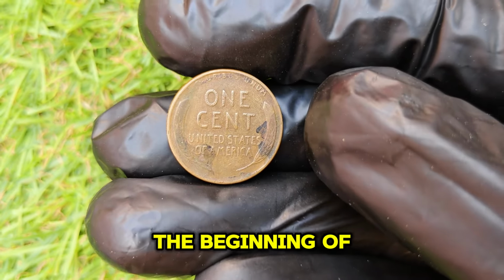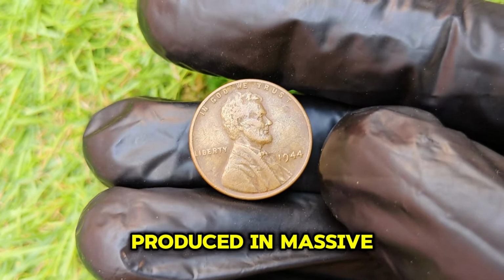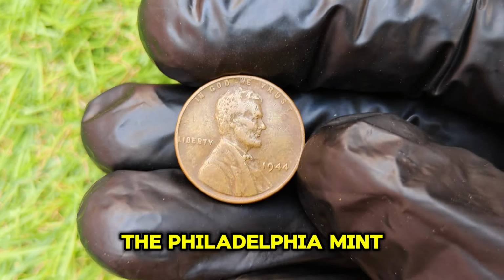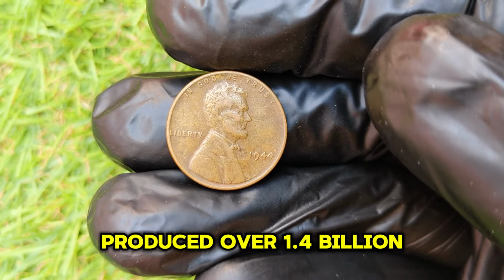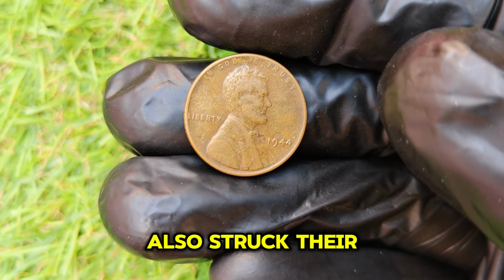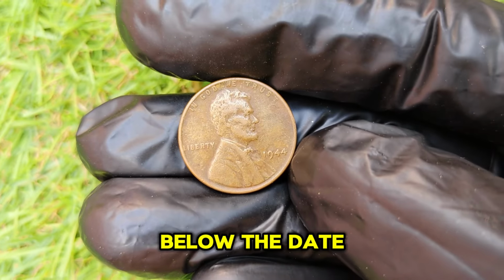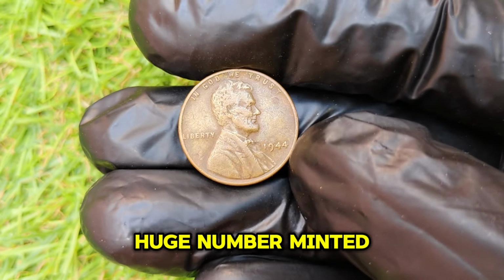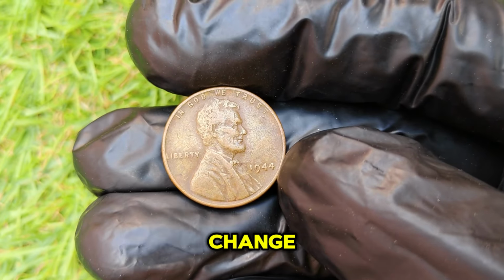But that's just the beginning of its story. The 1944 Lincoln wheat penny was produced in massive quantities. The Philadelphia Mint, which struck the no-mint mark version, produced over 1.4 billion of them. Denver and San Francisco mints also struck their own versions, identified by the D and S mint marks below the date. Because of the huge number minted, most 1944 cents were ordinary pocket change.